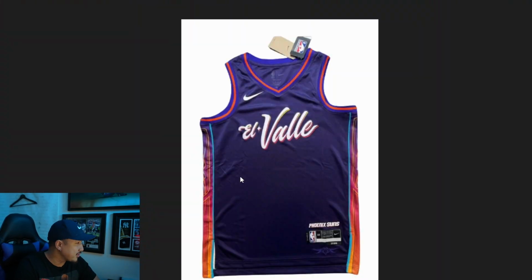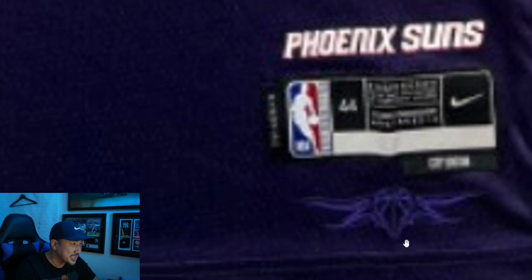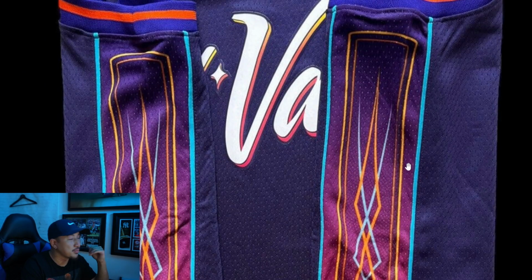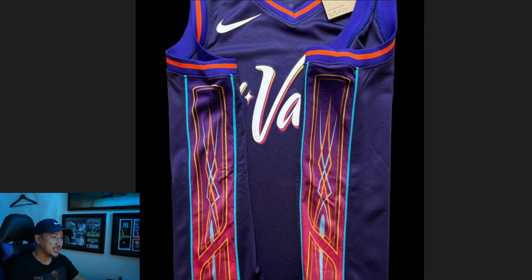This one's a Swingman version here. You can see the side trim, which is going to look sick. This design here, I'm quite interested in what that looks like. You got the turquoise, you got the orange. They've been using really vibrant colors, so I can't remember the meaning off the top, but I think this might look super sick, especially in an authentic run.